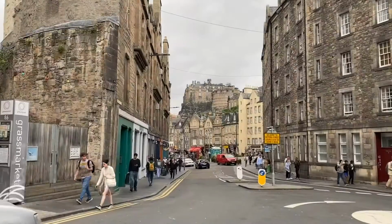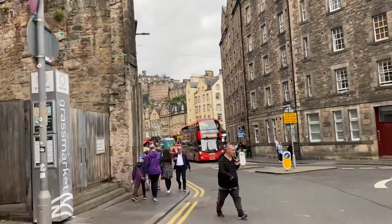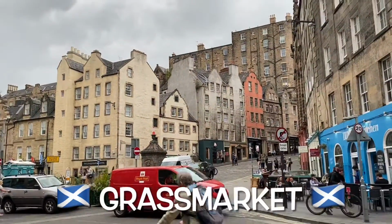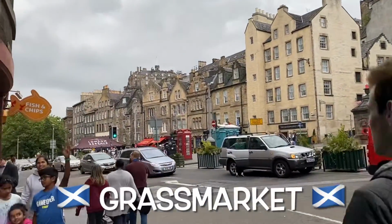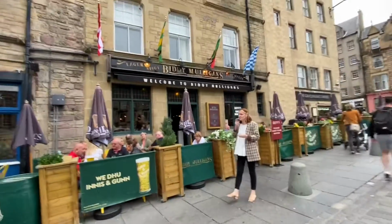Today it's another day here in Edinburgh, and I will be taking you to one of the oldest parts of the city, the Grass Market. Although the architecture has changed, the layout of its open space retains its historic character.